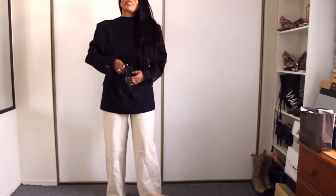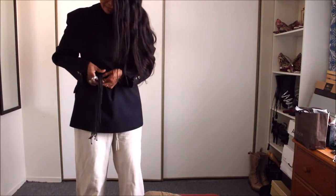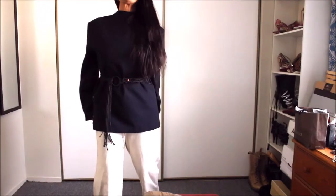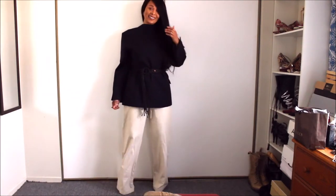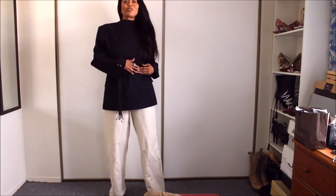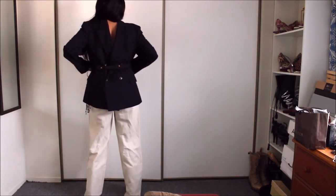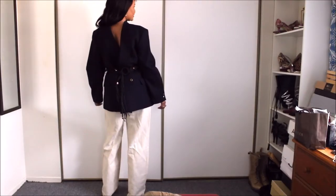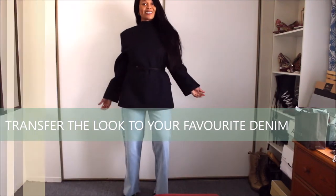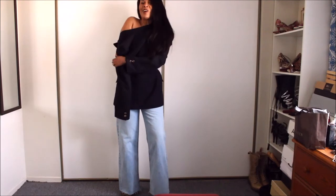Belt it. The different textures really make the look absolutely great. Belt in any direction, center like this, on the side like that, and at the back. Another great way to style, and of course you could do that trick I showed you in a previous video, the off shoulder trick.